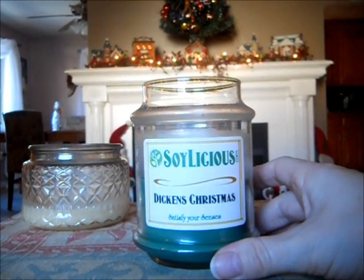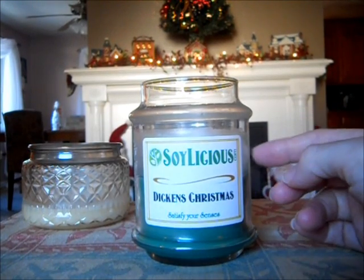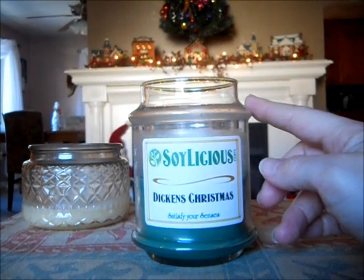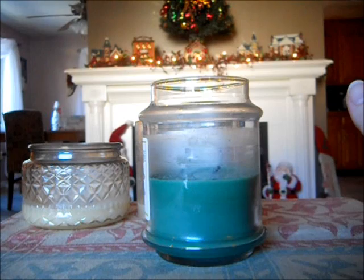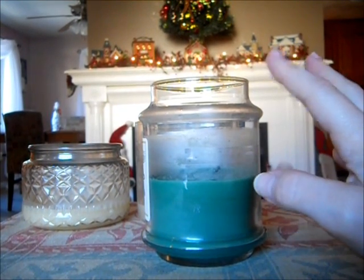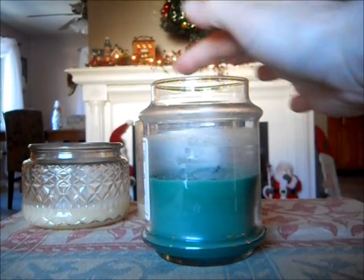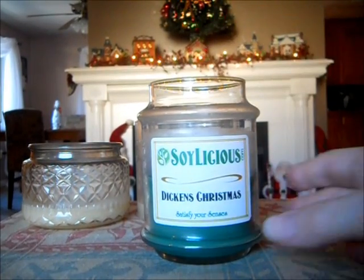I have been melting Soyalicious Dickinson's Christmas. I told you I was melting this Christmas morning if you saw my video. And this is amazing. This little candle is probably about 4 or 5 years old, from whenever I sold Soyalicious. So this is an older candle. It's still got a great scent throw. It could be stronger. I know when I first started melting it was really strong. Because it's an older candle, I did not have the topper to it, so I know it could be stronger than what it was, but I still loved it.